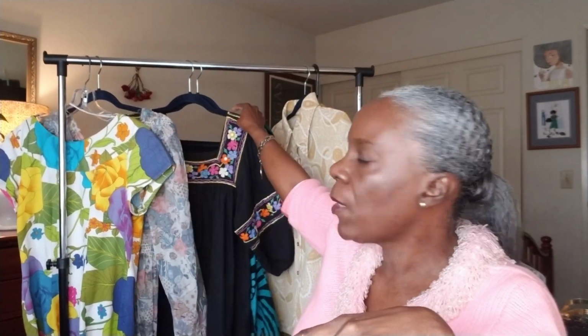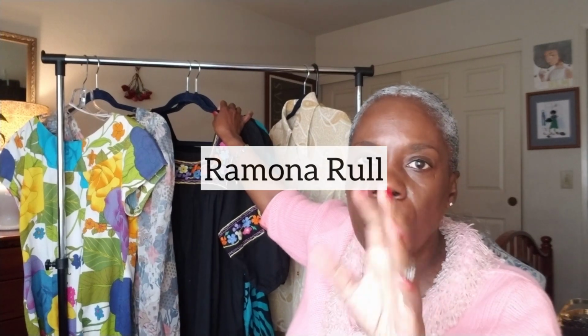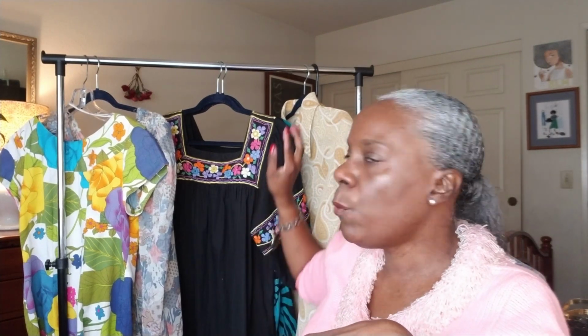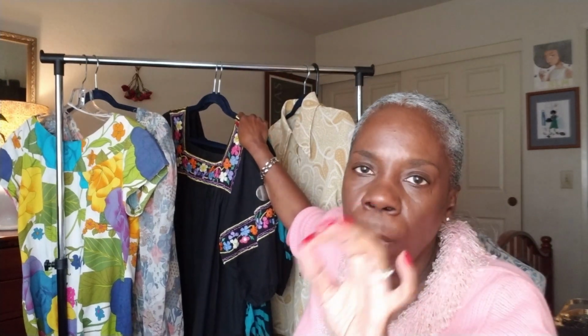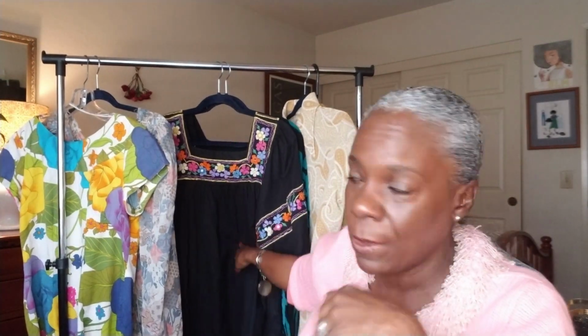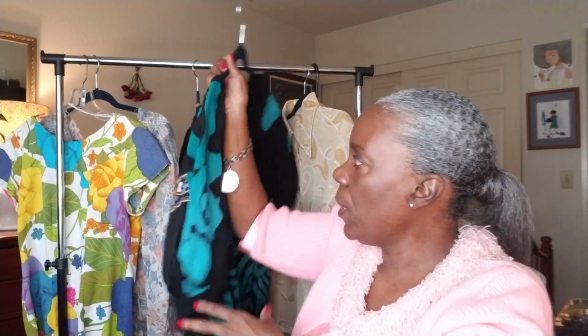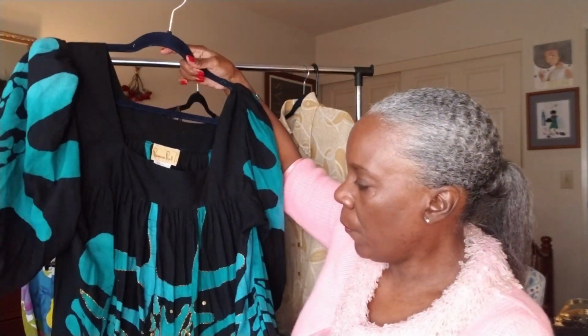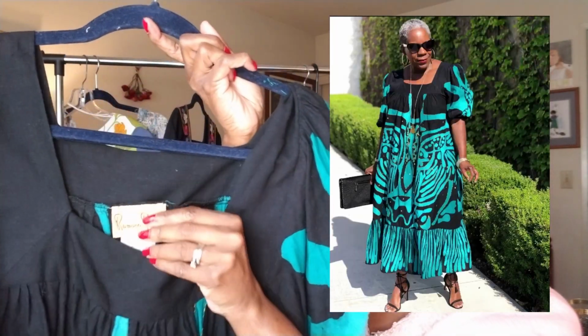Okay, so the next two dresses are from a designer that was popular in the 1970s. Her name was Ramona Rull. If you search on Etsy, eBay, some Poshmark, you will find tons of Ramona Rull, but especially on Etsy. And that is where I got these two pieces. Now, this one here, I've worn on the blog, and I'll put a cutaway there for you. See the name? Ramona Rull, if you could see that.